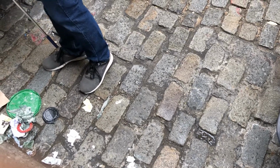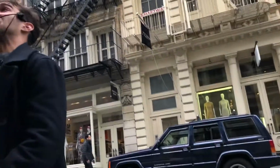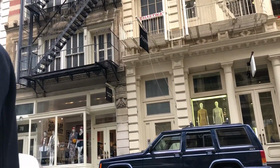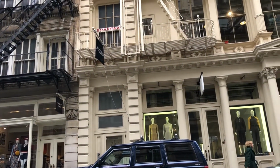ornate, often incorporate columns and that kind of stuff. But I took us to this street because there's a lot of them over here. And these buildings are what makes Soho special. They're made of a very specific material that makes it a little bit unusual.